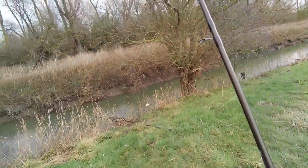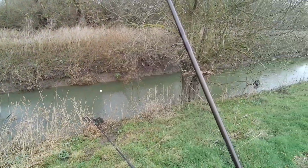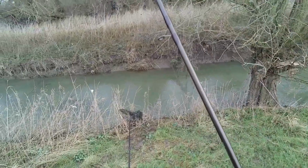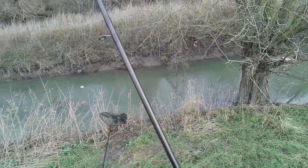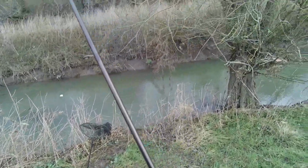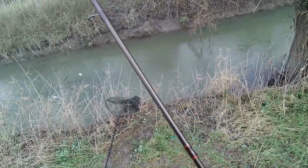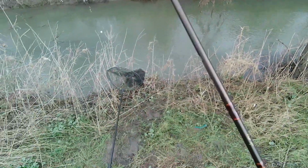Okay, back to the first spot again. Not overconfident I'll get 2 chub out of here, but before I move on, I'll give it another try. I've just moved my position slightly to get away from that slippery mud that nearly finished me off last time. Back's still hurting like mad. Beginning to doubt the wisdom of coming out at all today, but you know what us fishermen are like. Can't really keep away.